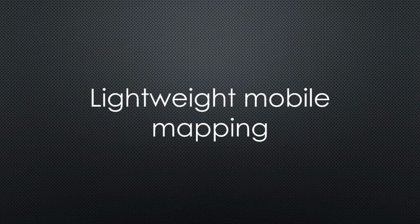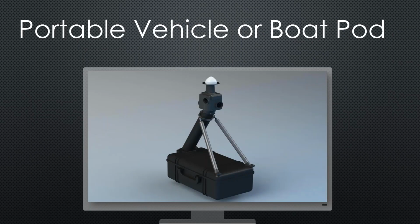The second piece I'll touch on is mobile mapping. In the past, this required custom machines, custom vehicles that were kitted out to map the streets. Today, you can use lightweight portable systems like this. All of this packs into the small Pelican case. It can be transported anywhere in the world to do the collection.